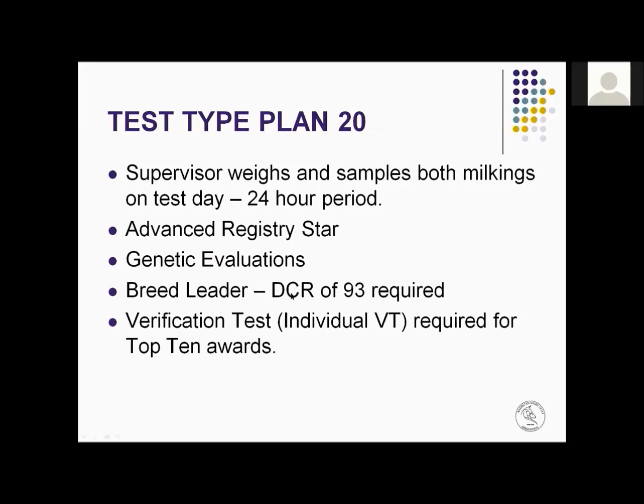It qualifies for breed leader as long as you meet a data collection rating of 93. Now, I'll briefly go over data collection rating right now, but it is something we don't calculate. It's calculated at the Council of Dairy Cattle Breeding. It's based on your test type plan, the level of supervision, intervals between tests, and it builds as you test. So on your first day of testing, after that's processed, your data collection rating may only be 23. And then on your second day, it may be 44. And by the 6th or 7th test, it's actually getting into those 90s. But it depends upon, like I said, a lot of variables.